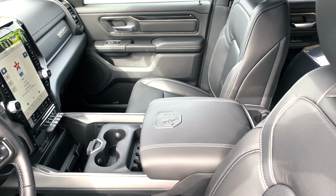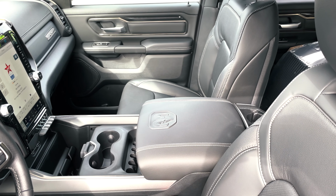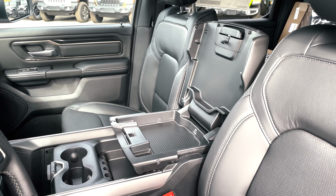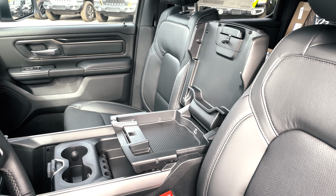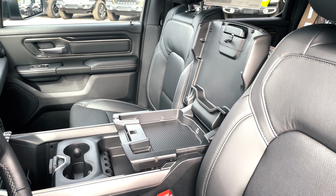As for the center handrest, it is fully wrapped in leather along with that nice Ram head logo. If you go ahead and open up the first section, you have a decent amount of space to put small little items or whatever you need to, and you also get a USB charging port in there.